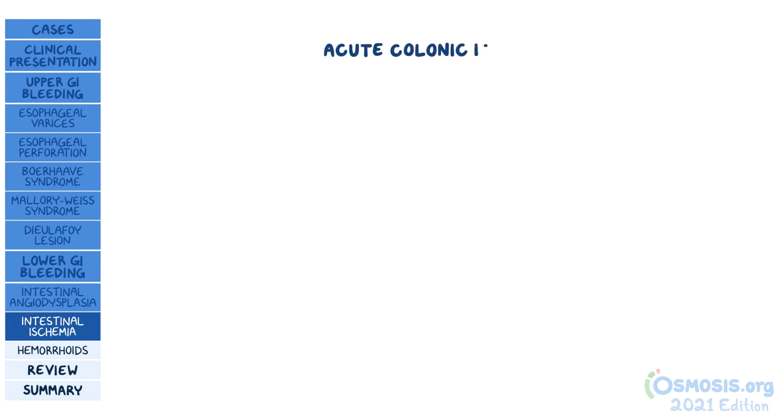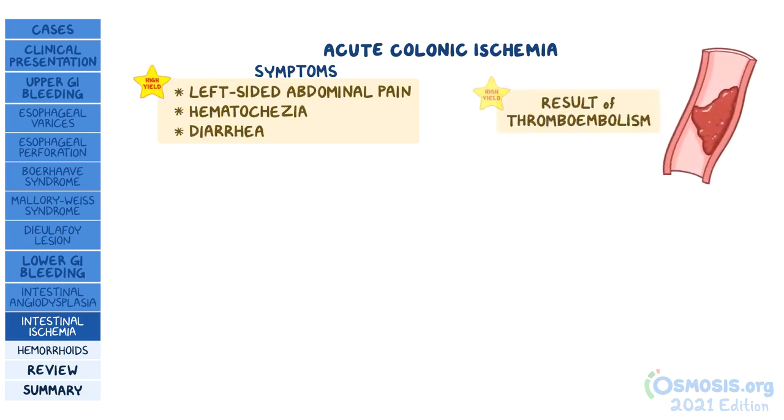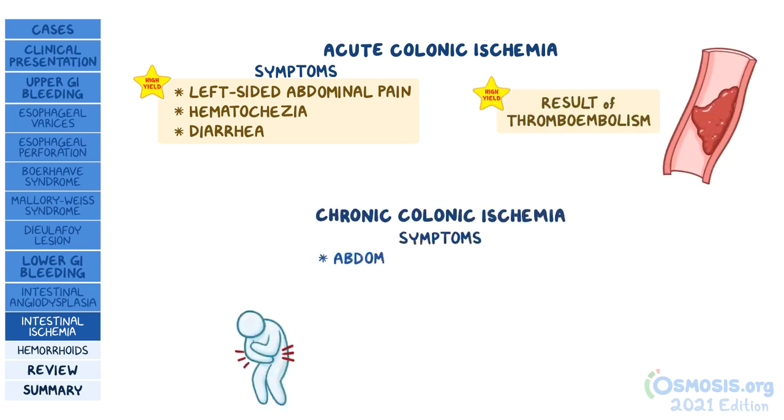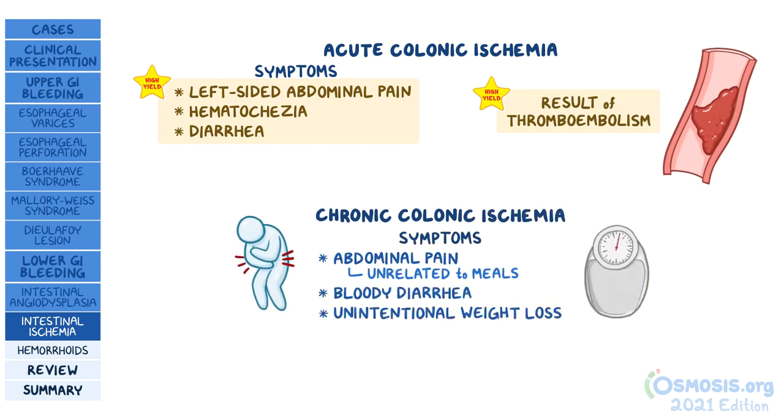Now, acute colonic ischemia causes mild, crampy left-sided abdominal pain, hematochezia, and diarrhea, and it's most commonly a result of thromboembolism. On the other hand, chronic colonic ischemia is associated with abdominal pain that's usually unrelated to meals, bloody diarrhea, and unintentional weight loss.